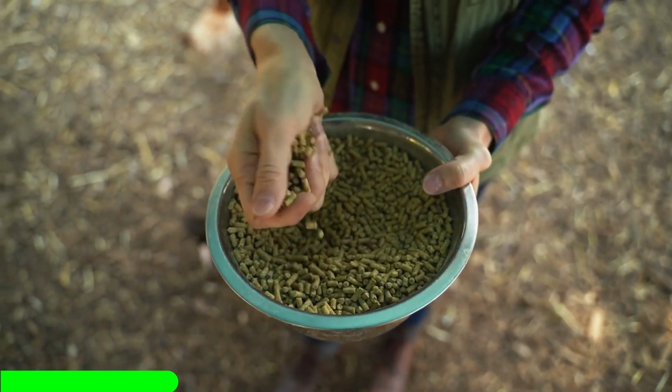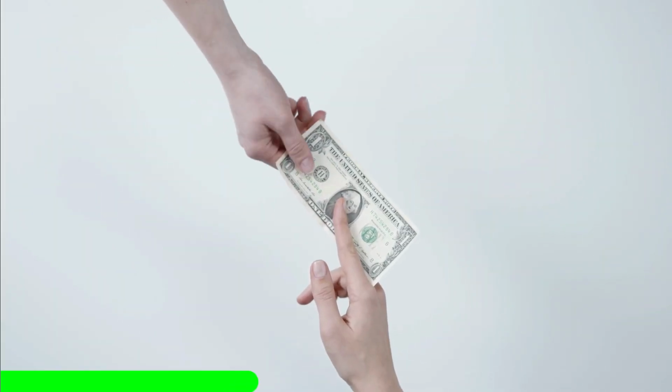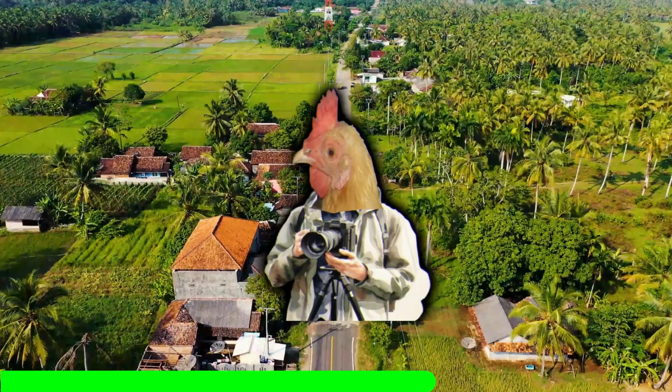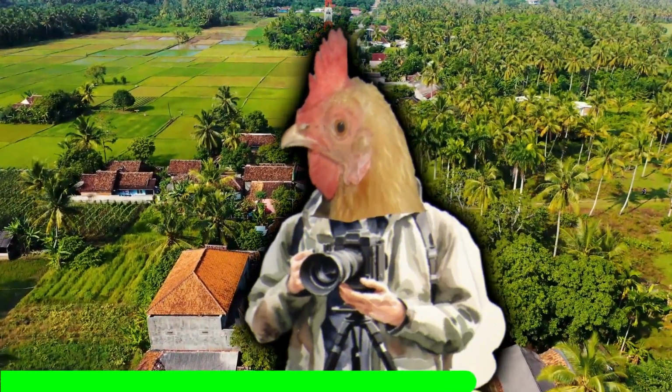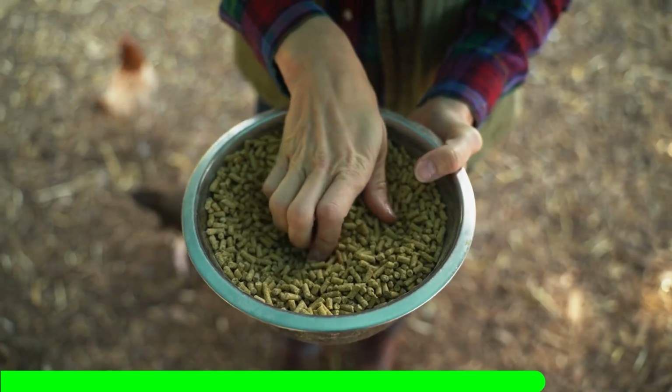A 50-pound bag of feed is usually $25 at Tractor Supply, but while looking at the costs, I found that some websites resell this product for $60, which is insane. So you'll likely be spending about $100 or so on just the feed alone. Or if you live in a more rural area, the prices may be even higher, so you may be spending over $150 on some feed.